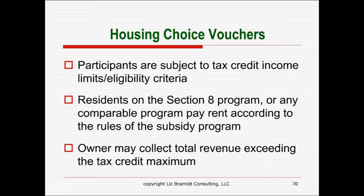You have to rent to people on the voucher program. They are considered a protected class. So if somebody comes to apply at a tax credit property and they have a housing choice voucher, you still have to qualify them for the tax credit program. They have to be below the tax credit income limit, and they have to be in compliance with the tax credit student rule. But you cannot use the fact that they have a voucher as the reason why you will not rent to them.